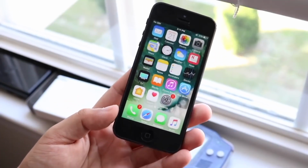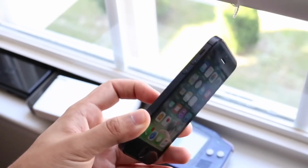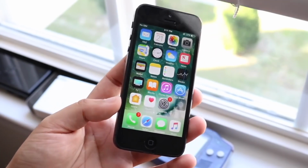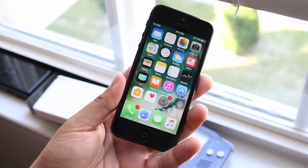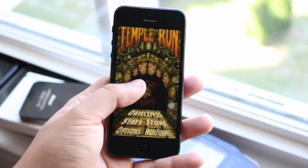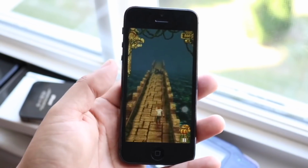Now, factoring in everything together and summing up this whole video, what I can tell you is this phone is a legend. It's a legendary phone. It brought so much to the table, and it brought that bigger size screen, the first time we saw an increase in size. No Touch ID, but it brought a pretty decent camera. It stayed with us for a long time until iOS 10, and it still got the software update, and this is one of the longest lasting iPhones to get software updates, technically speaking.